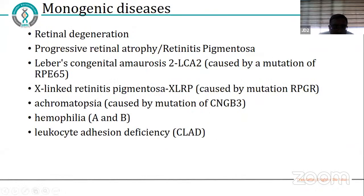So there are a number of monogenic diseases. A monogenic disease is basically caused by a single gene. So if a defect in a single gene is causing the disease, we can treat it by gene therapy.